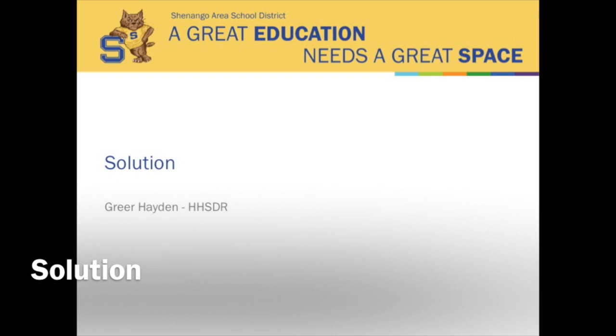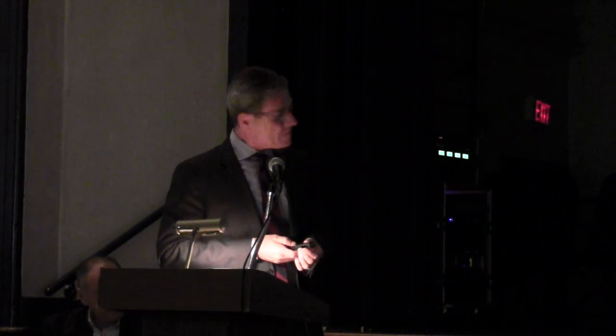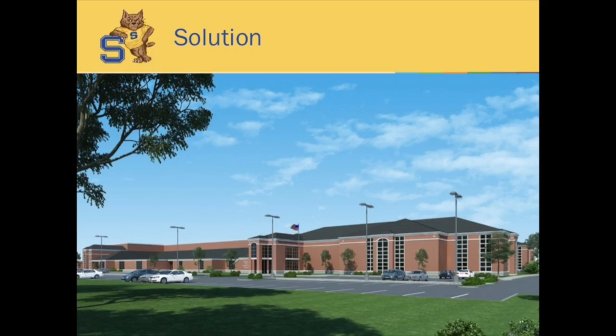What I'd like to talk about next is the proposed solution for the building program. This is a rendering that was put together that would reflect what the current thinking is. This is the right side of the new building, which would house a two-story classroom. This is our main entrance lobby. Next to that would be the office area.